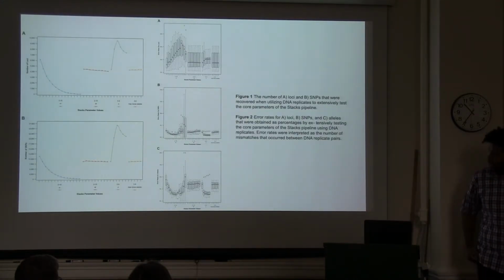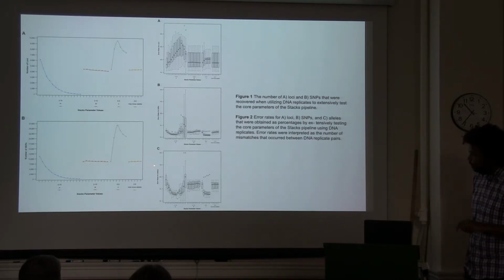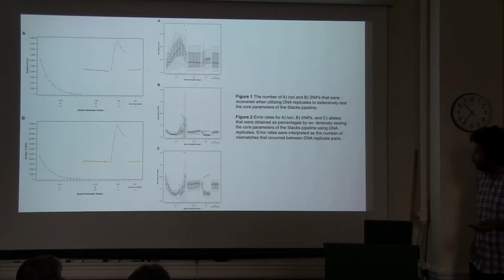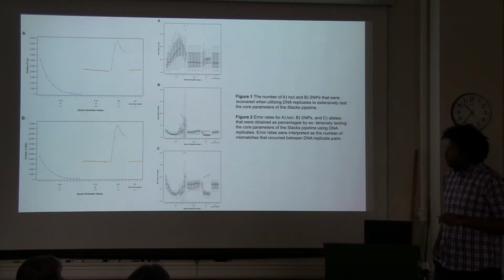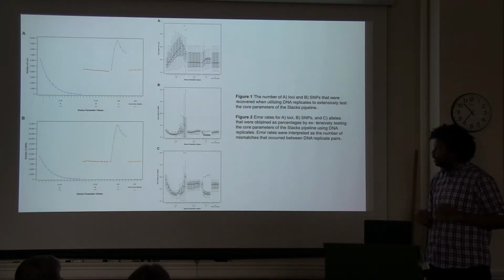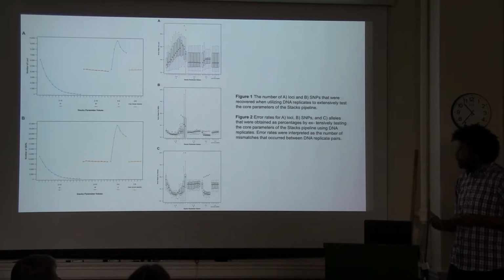I know these are kind of tiny, but I don't really want to dwell on them anyway. I just wanted to show you that for the Stacks pipeline, the M parameter and the n parameter seem to have the biggest effect in terms of the number of loci and SNPs recovered, whereas the big M parameter and the max locus Stacks parameter seem to have little or no effect. However, just because it showed in our data set that it was little to no effect, it could still have an effect on other data sets. It's essentially a per data set basis.